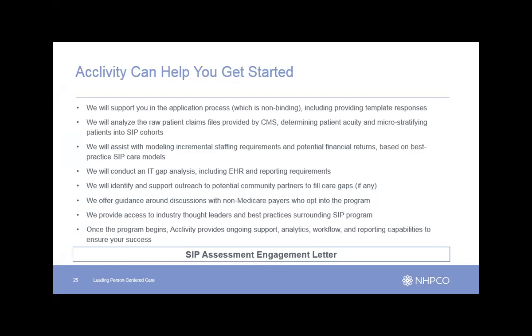Last slide of the day, and then we'll take questions. I've seen we've had about 20 questions come in through the chat. So how can we help you make decisions? It's a lot to think about from a readiness perspective.